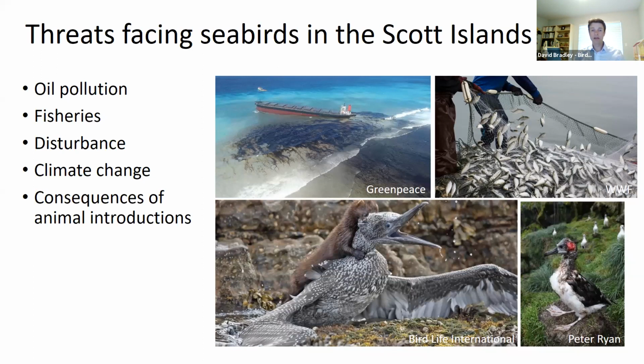The picture on the bottom left here is a picture of a gannet or a booby of some sort being eaten by an animal which I think is an American mink, or it could be a stoat. And this is another example of being eaten, literally eaten alive by invasive alien species.